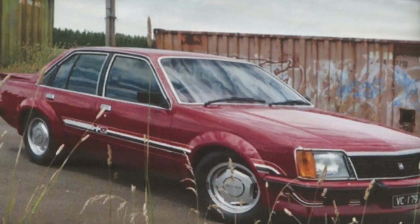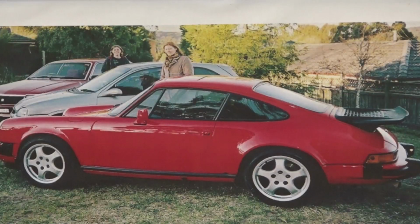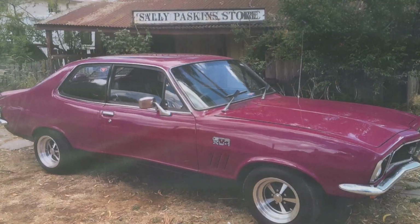VC Brock. VC Brock, what a car, the best car they ever built. So bought that in 2004, still have it, been around Australia in it, wouldn't part with that one. Red Porsche. Yeah, Porsche, hey, how good are they? Why did I let it go? Should have kept it. XU1 Torana.